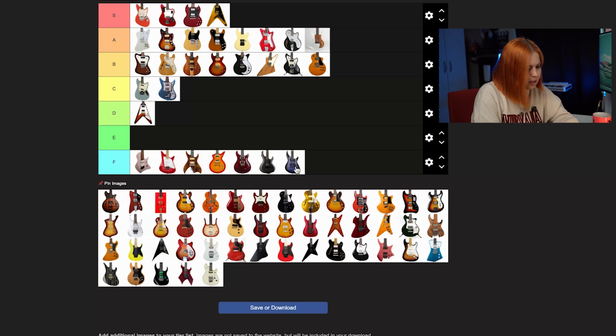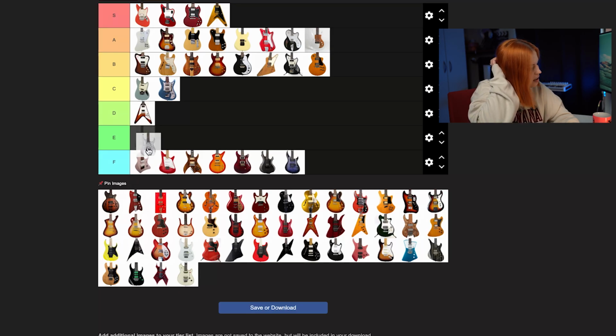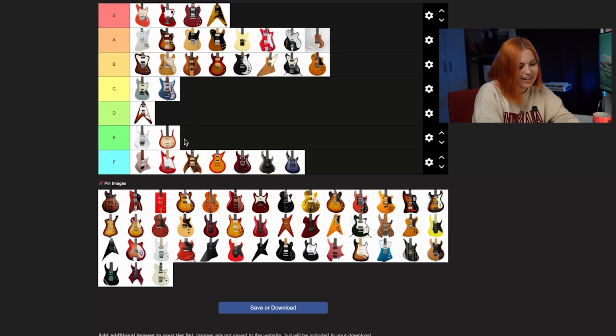This is some kind of a Steve Vai signature, if I'm correct. Not my style, but not that ugly. Let's keep it in E for now. The Longhorn, maybe E. It's not that bad, but not really pretty.